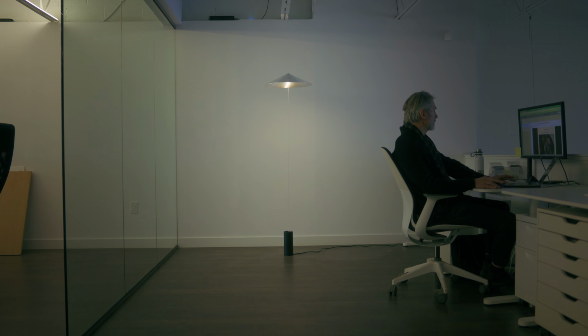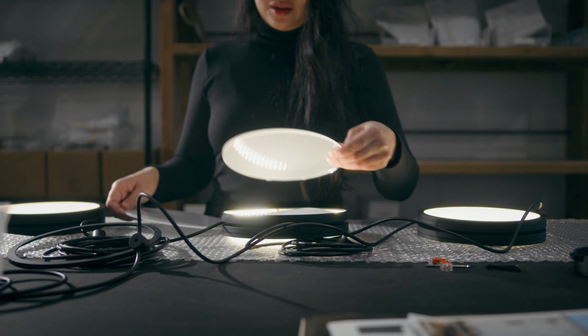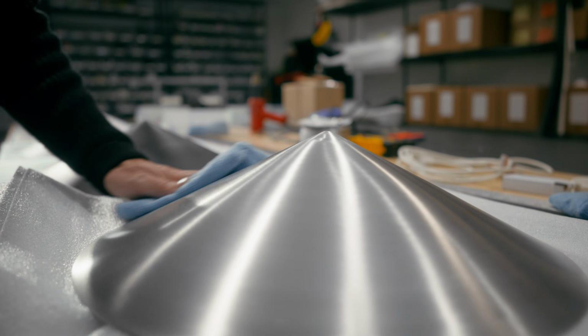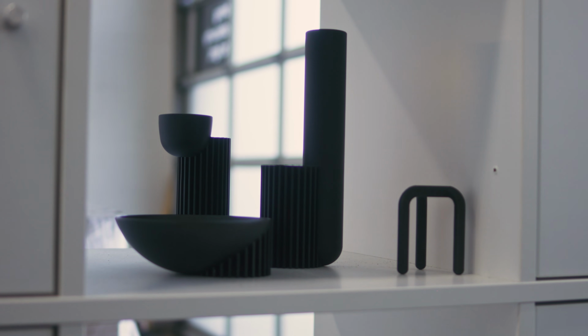When you narrow it down to the bare function, it's really just an acknowledgement of what matters in the form. And it's when the designer understood the object and its purpose. And I think we try to use that in our objects, in our lighting.